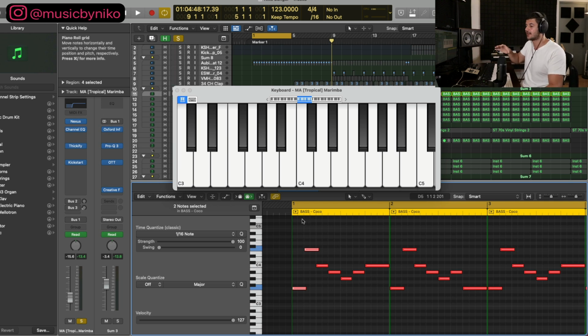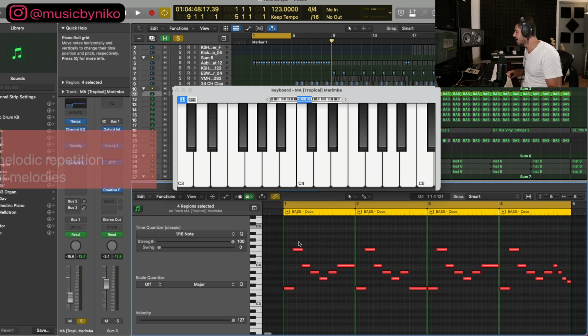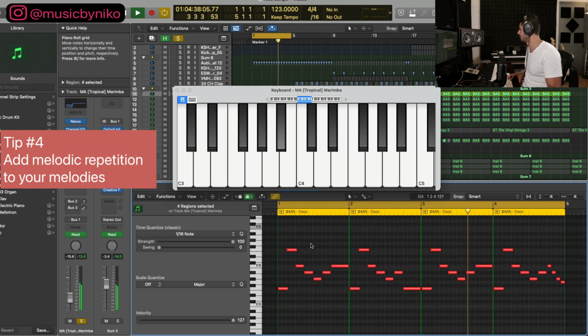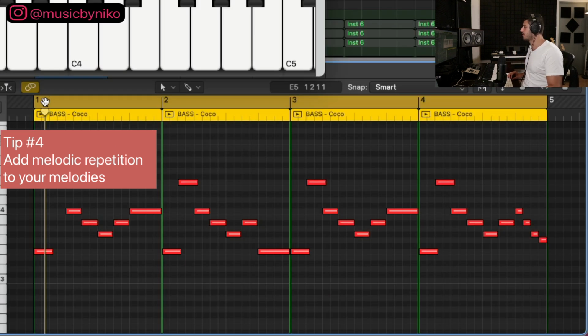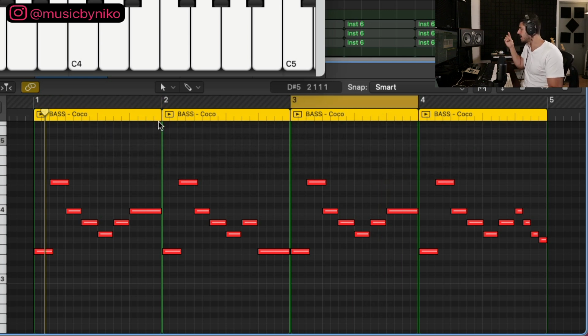Use octave jumping. Now, the next thing I want to go into is melodic repetition. The melody right here, we actually have it. So if you notice, this number 1 right here, and then number 3, they're actually the same exact melody as part of this entire melody. Now, when you go to number 2 here, and number 4, they're also kind of the same, except in number 2, we listen.